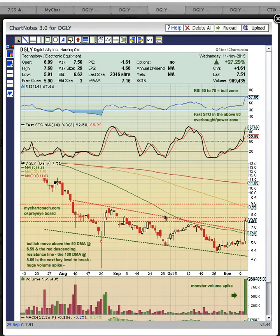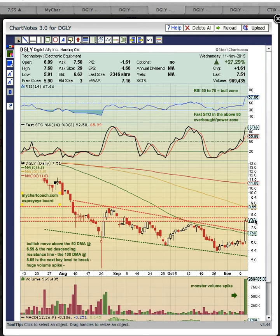You could see where the close was. The close was lining up with the previous highs. So you want to see a break above these two horizontal resistance lines, and that's going to put the 100-day moving average up here on deck, and that will be the next key level to break. Will be the 100-day moving average.